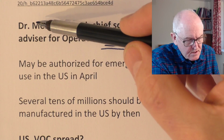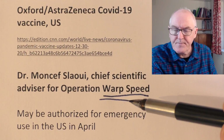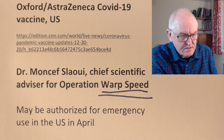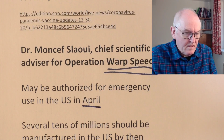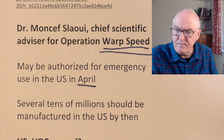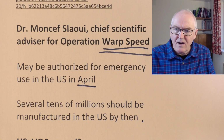Right, so this doctor has said that the Oxford vaccine in the United States may be authorised for emergency use in the United States in April. But the good news is several tens of millions of doses should be manufactured in the United States by then. Now, is this right? Can this be true?